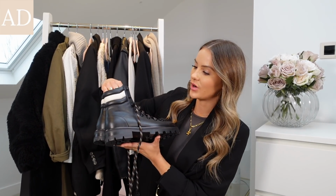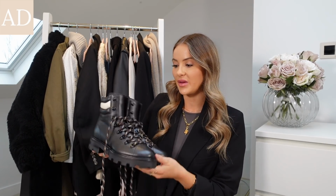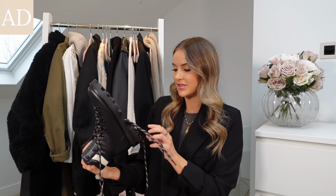The style is going to work super, super well into my wardrobe. I think they're going to go with a lot of my existing pieces, and actually on this rail, I have styled them up with 5 of the outfits, so I'm very, very pleased with these. I did go for my true size, which is a 36, and they fit brilliantly. Even with a sock, they'll be great.